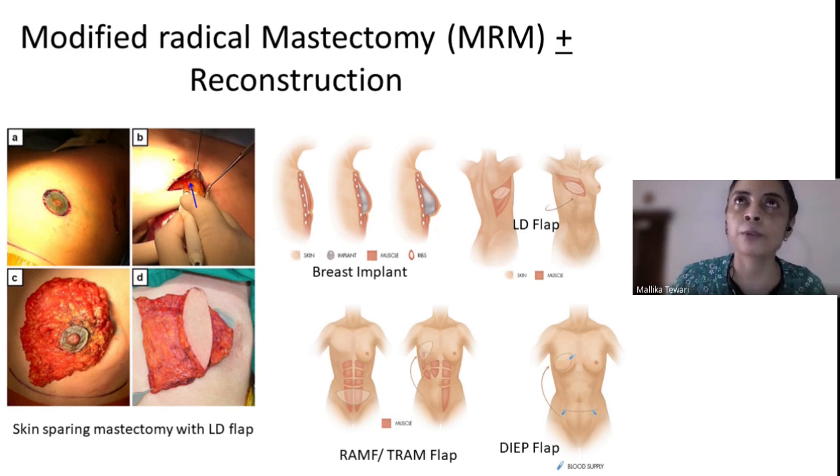This is called a prophylactic mastectomy, and it's usually done as a skin sparing mastectomy. So the entire cover of skin is preserved, the nipple and areola, and the entire breast is removed. Now that whole gap is either filled up with an implant if the breast is small, or with certain flaps.